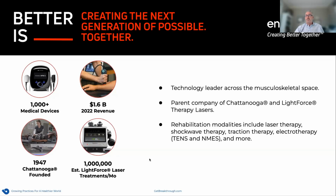But that being said, for our Light Force Laser customers, we're providing approximately 1 million treatments a month around the globe, so we're by far the industry leader when it comes to therapeutic laser. If you have questions and need answers about how this works or what it could help in different conditions, we're a great resource to have on your side, because it's ongoing. It's not just something that you get right out of the box and then we wish you luck.